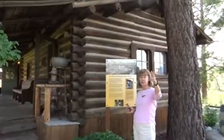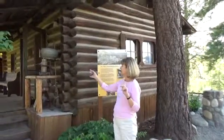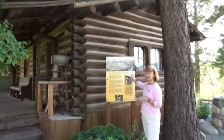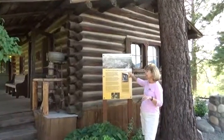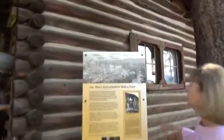Come to the general store if you'd like to meet the person who's hosting for the day and talk with us. But then you make your way around all of these buildings, and there are posters like this in front of many of the buildings that give you a wonderful history of this area. And this is one of the prominent ones.